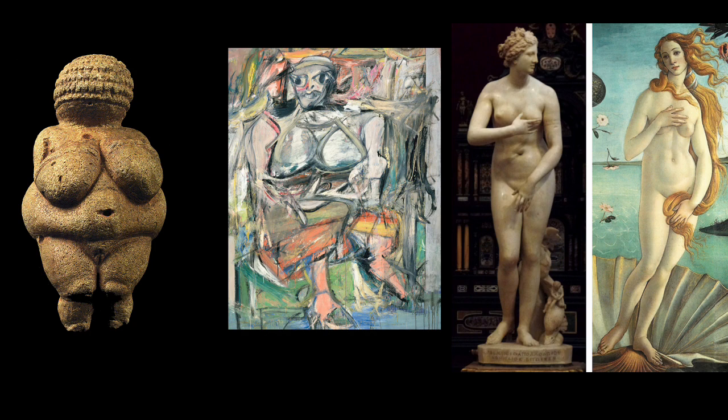De Kooning's woman is very large, sort of physically imposing. The canvas itself is over life size. It's about 6'3" and 7/8" tall. And so it sort of makes literal the very larger than life feeling that is conveyed by the Woman of Willendorf sculpture.